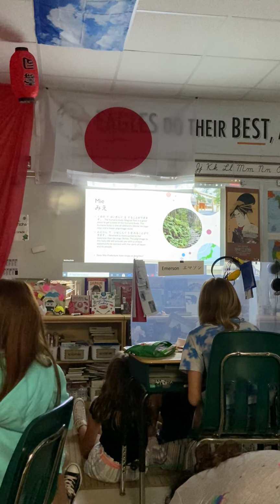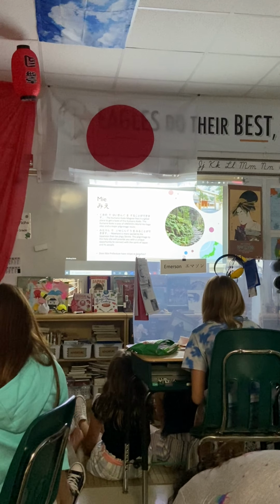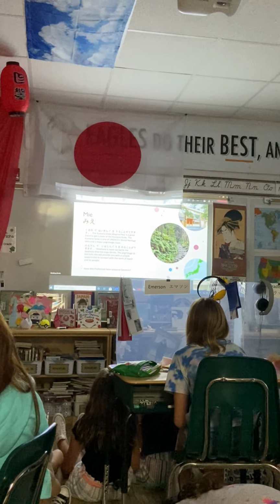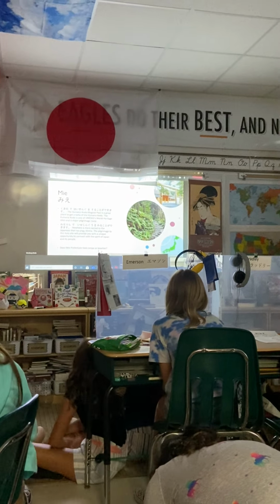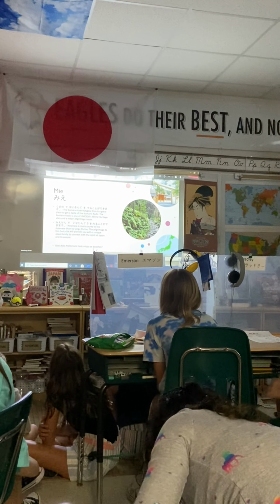The Kumano Kodo is a great place to get a taste of the pilgrimage trails. The Kumano Kodo is one of UNESCO's World Heritage Sites and a major pilgrimage route.